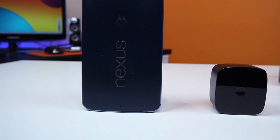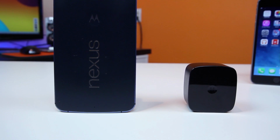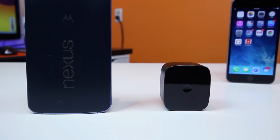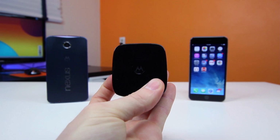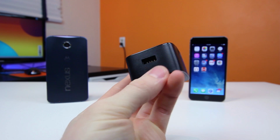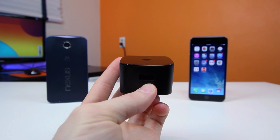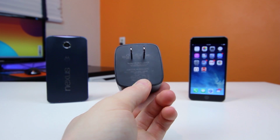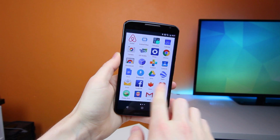Number 6, the Nexus 6 has fast charging, meaning you can get up to 8 hours of use by charging your Nexus 6 for just 15 minutes using the included Motorola Turbo Charger. It can charge incredibly fast since it does incorporate the new Qualcomm Quick Charge 2.0 technology and 15 watts of power. The iPhone 6 Plus, on the other hand, just doesn't have this feature and simply cannot charge as fast as the Nexus 6.